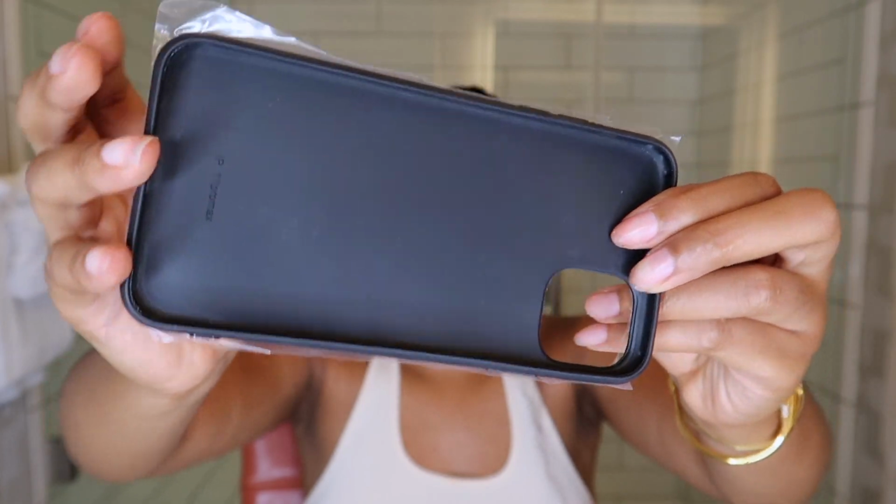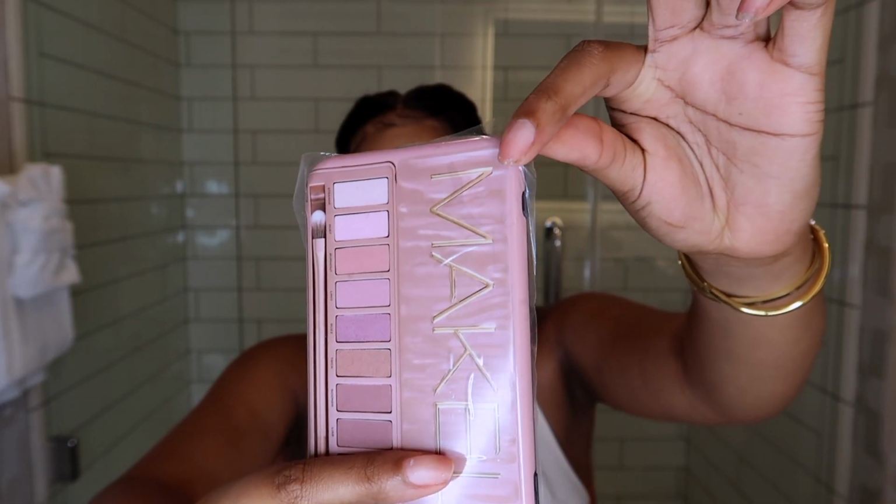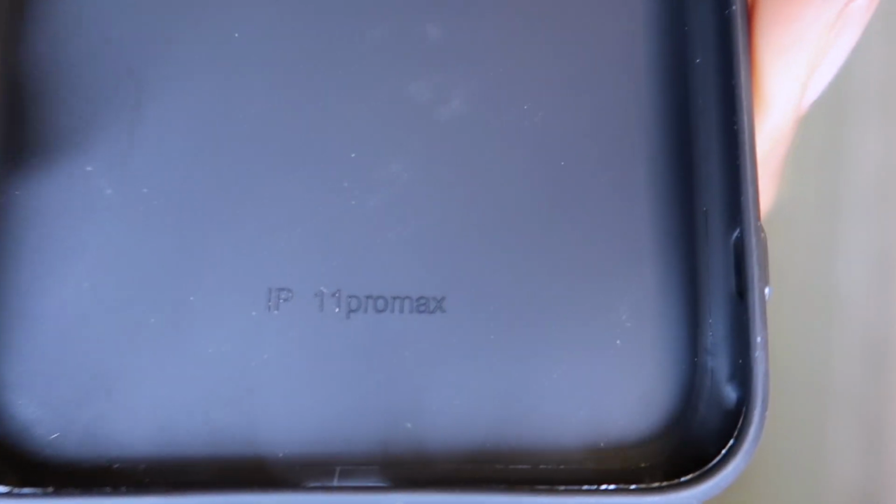The inside is also here, and guys, they do have something you can peel off of it, because you probably don't want to scratch your phone. So I'm gonna leave that on until I actually wear this out. But let's go ahead and put the phone inside of it. And I love how inside the actual case it has iPhone 11 Pro Max or iPhone 12 Pro Max or whatever phone that you guys have, so that you can know easily which case this is for. So this is cute. Yeah, this is so cute.